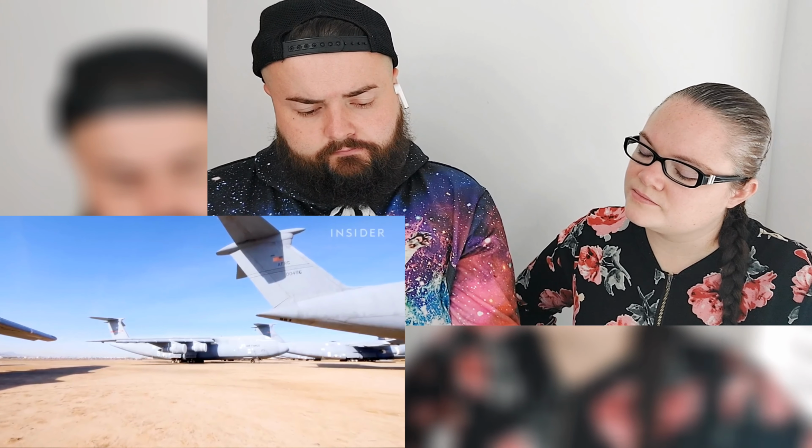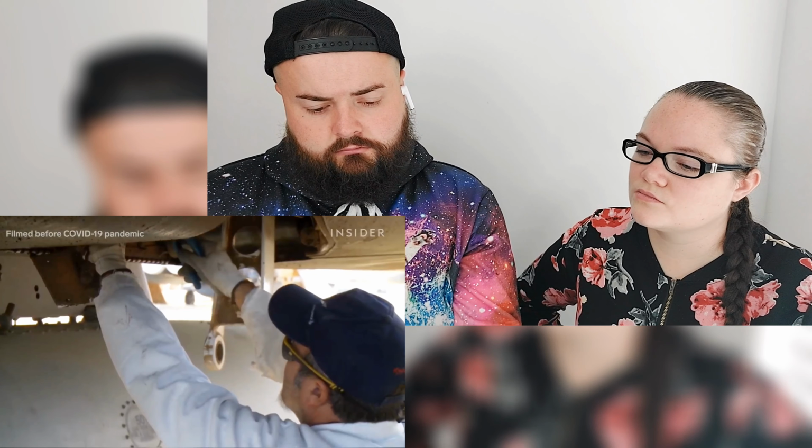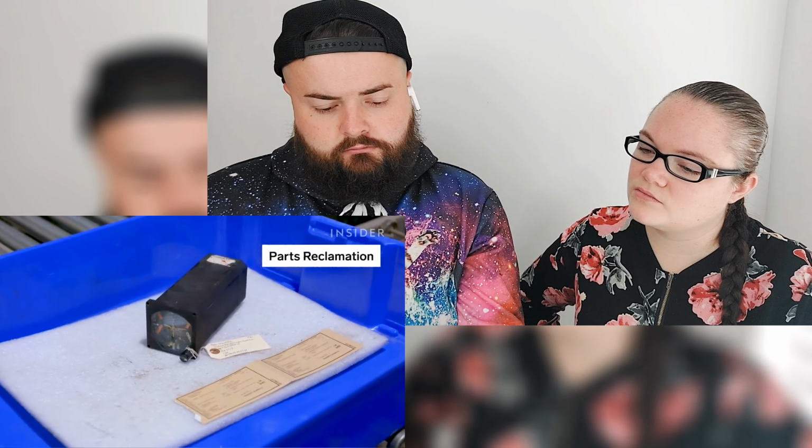Airplanes are designed to fly, and when it gets a little breezy out here, we want to make sure they stay parked. But not every plane just sits around collecting dust. U.S. military units around the world can request specific parts off these planes.